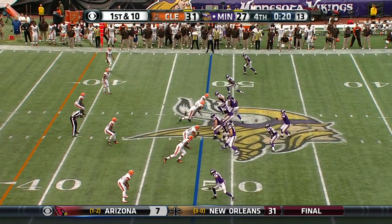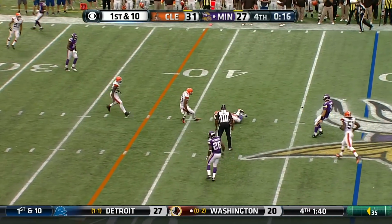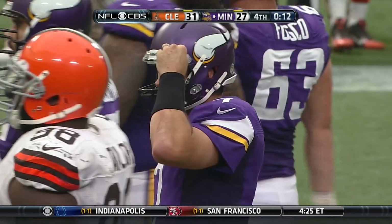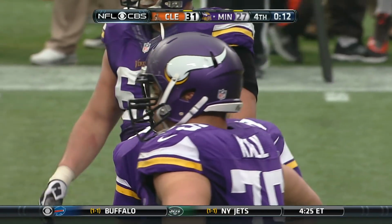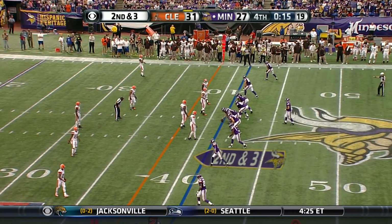First and 10 from the 48 of Cleveland. Load Hope the block at the right tackle. In the middle of the field, it's Rudolph. Hit by screen, gain of 7 finally. The interesting story was he wasn't even the backup. He was the third string.